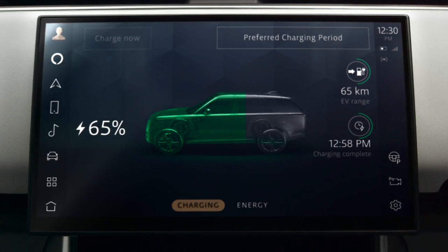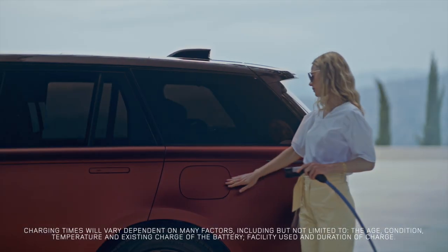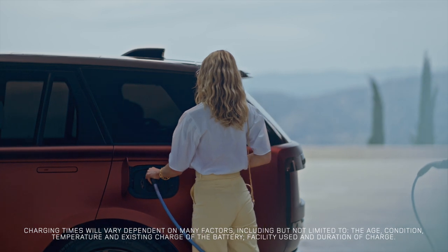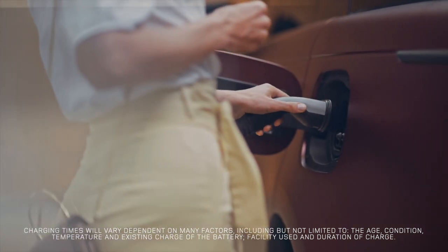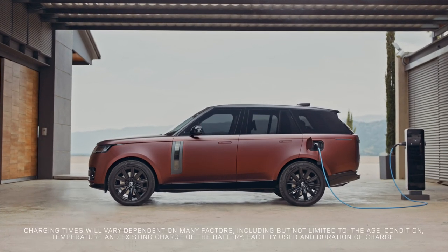To get the best efficiency from your PHEV, it is important to keep the battery charged. Open the charging port by pressing the middle of the flap when the vehicle is unlocked. To charge with AC power, which is what your home can supply, connect the cable to the electricity supply first, and then plug the other end into the charging port on the car. Once connected, the cable is locked into position.